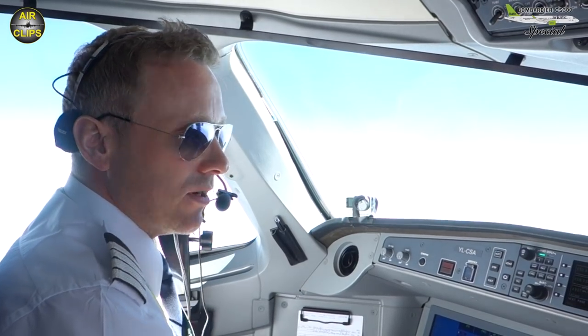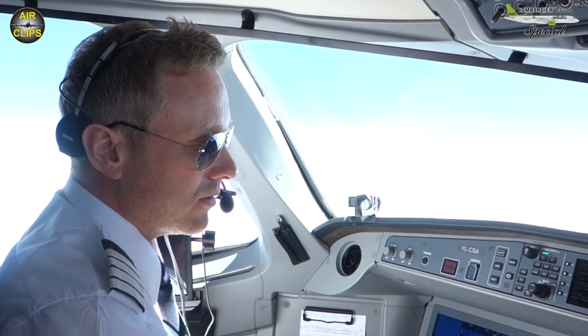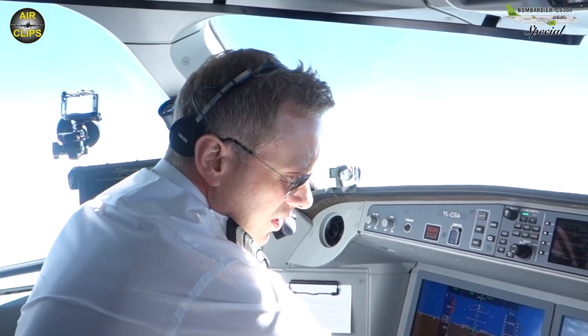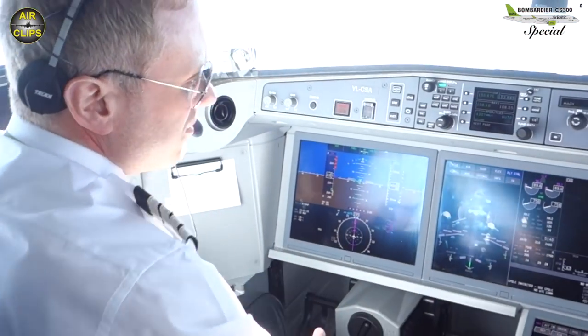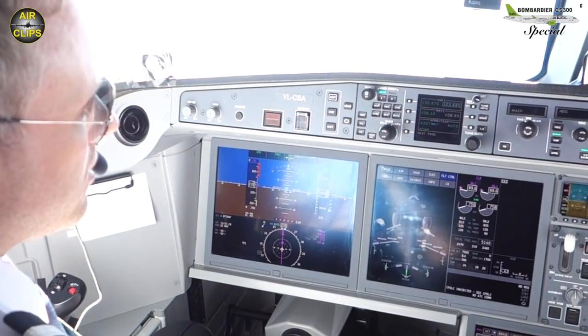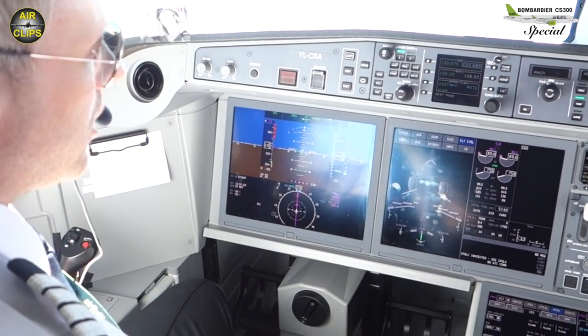But it will also prevent the aircraft, for example, from banking more than a certain number of degrees. So we can see the position of ailerons, elevators, and the rudder here now. If any surface gets inoperative, it will then get a cross, an amber indication on it.